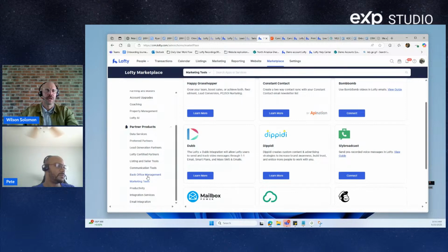One question Dodie asked while you're on the integration stuff: she was wondering if Lofty is compatible with luxury presence websites, which I don't know is showing right in the marketplace. I think some of our enterprise customers are, and I want to say they're using Zapier to do that, which is a bridge tool in our marketplace.